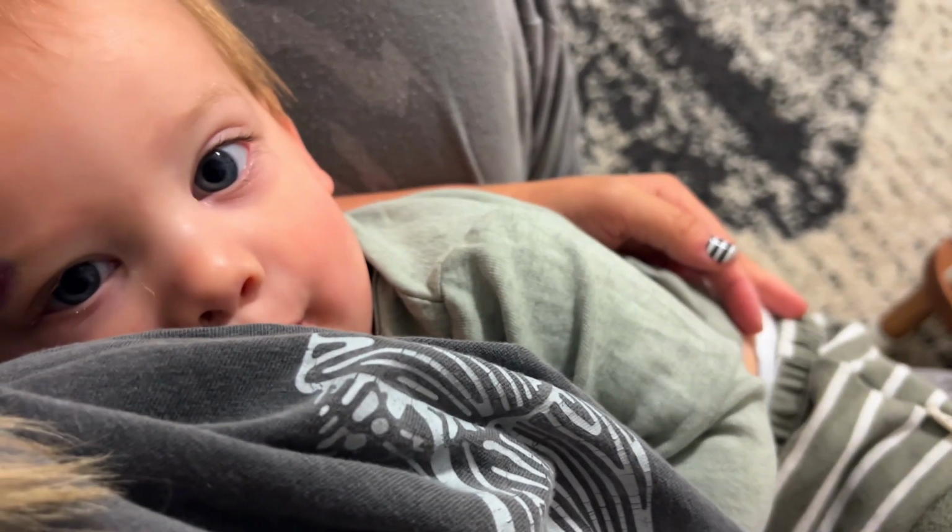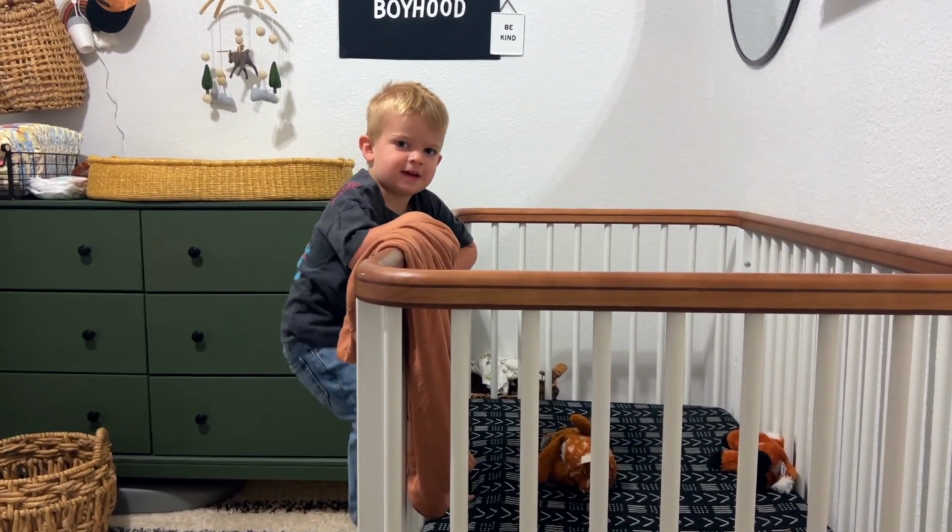Now, the last kiddo of the bunch, my nine-month-old, it's time for him to wake up. Just like that. Just having some boob before we start our day. I managed to also get my two-year-old dressed.